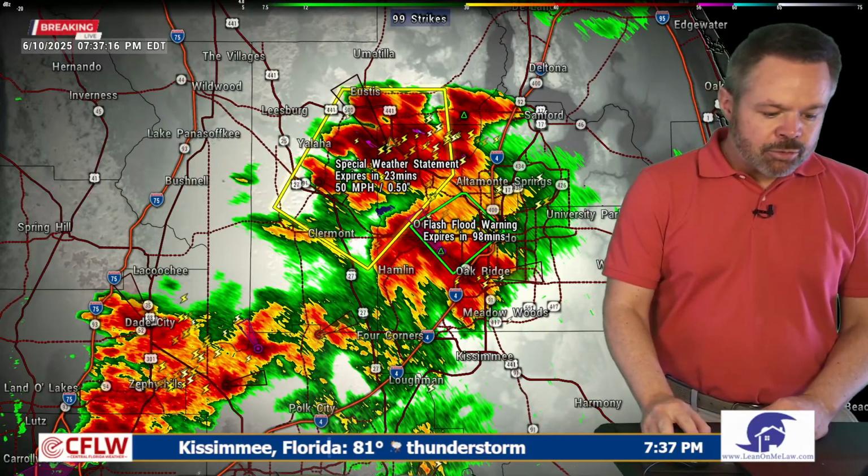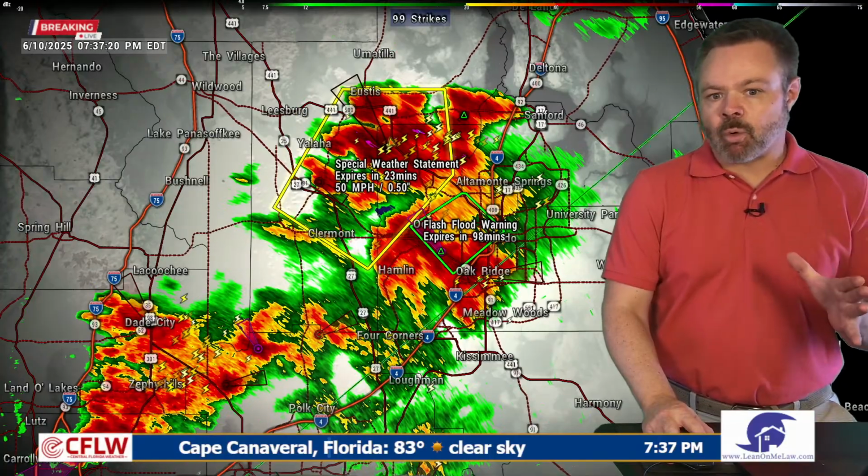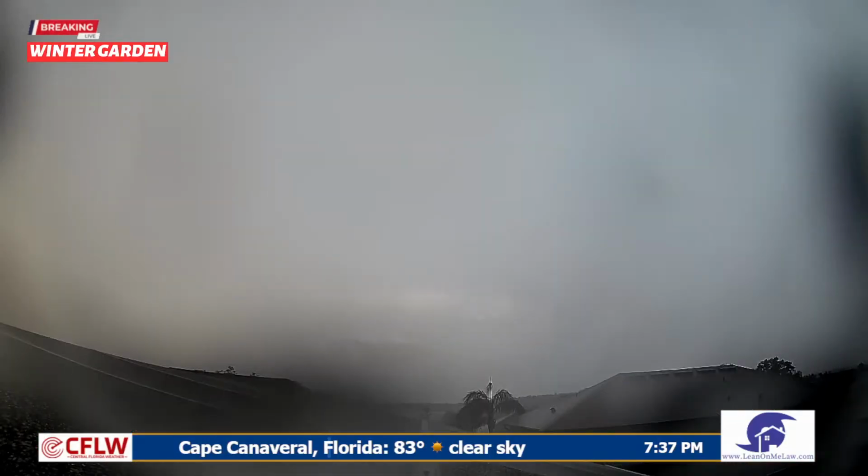Again, still monitoring some severe storms right now in the western sides of Orange County. Live look outside right now to Winter Garden. And again, heavier rain has moved over this area. We now have a flash flood warning that is in effect for portions of Metro Orlando, and that thunderstorm is working its way north and west. That's what it looks like from Winter Garden.